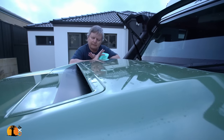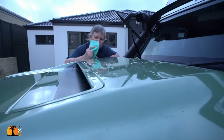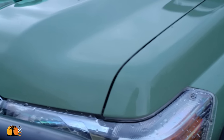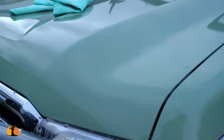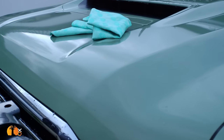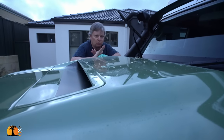Apart from the fact that the wrap looks fantastic, the vehicle is so much easier to clean. The dirt doesn't stick to it, it rolls off it. I know how to clean a car. This is the easiest car in the world to clean.